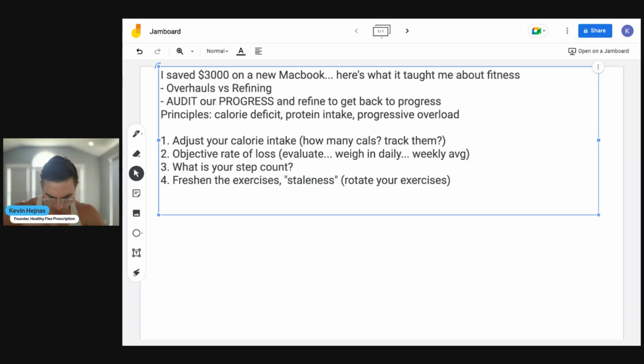To finish up this piece: when we find something that works and then stops, try to find ways that we can refine, change, audit, and then find that progress again. Because when you find something that works, you're usually just a couple tweaks away from it working again, rather than trying to find an entirely different plan that gets you where you want to go. So remember the principles: don't overhaul, just redirect and clean up. That's the game plan here. That's what I learned from saving $3,000 on a new MacBook by cleaning out the dust rather than overhauling it. And that's what it reminded me of in terms of fitness: you don't have to always overhaul the entire plan.